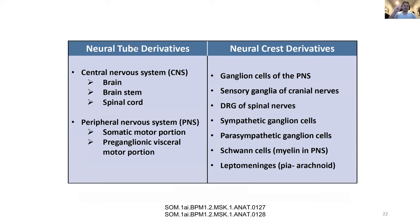Neural tube derivatives tend to be CNS, there are some PNS ones, and then these neural crest derivatives are a little all over the place. There's more than this, but this is all you need to know for right now. If you want the full list, you can go look at First Aid.